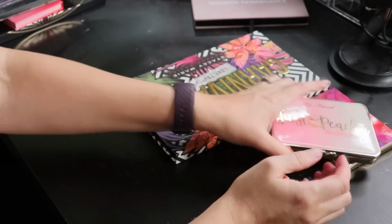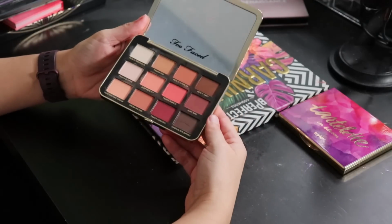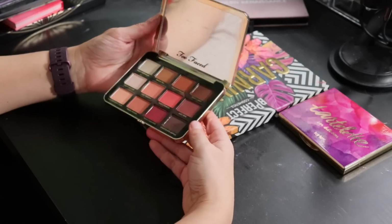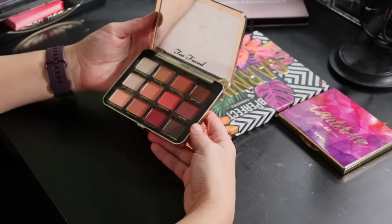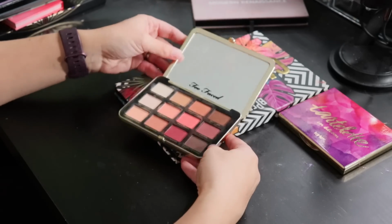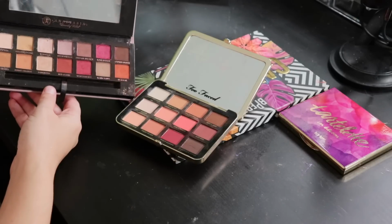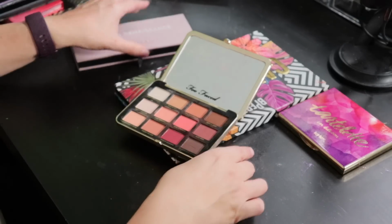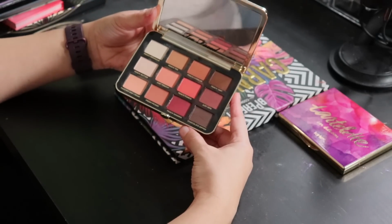There we go. Okay, Too Faced Just Peachy Mattes. I've had this for a long time. And I keep saving it every time I do a declutter because I don't know what it is. There's something about this palette that I just really, really like. It kind of rounds out the Modern Renaissance one, to be honest. And I am getting more into all matte looks, so I think I would get more use out of this now than I have.